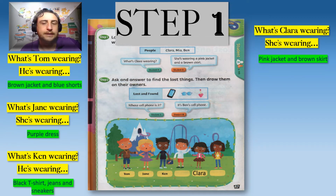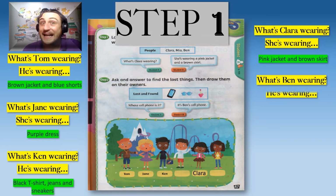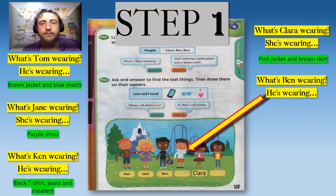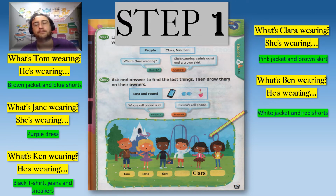Okay, now who is next? What's Ben wearing? Ben, yes? Okay, easy. What's Ben wearing? So we know the answer is, what's the answer, words? He's wearing, yep, he's wearing... what is it? A white jacket and red shorts. That's right, okay.